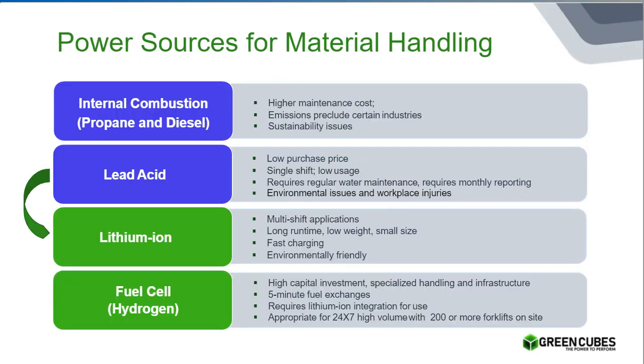So let's take a quick look at the basic power options that are available. There are two fundamental ways to power equipment, with a fuel-based system or an energy storage or battery system. Roughly half of material handling equipment in use today uses propane or diesel-powered internal combustion engines. And although these engines have high maintenance costs and there are sustainability and pollution concerns, and you can't use them indoors, their overall market share is not expected to change substantially because the alternative for them, the green fuel cell, is in relative infancy.